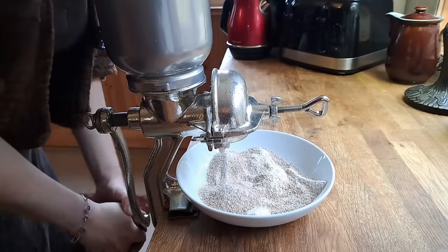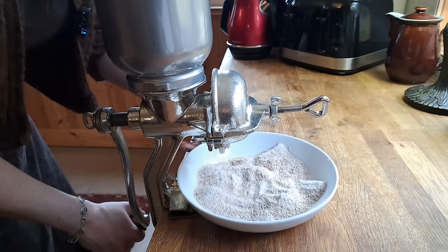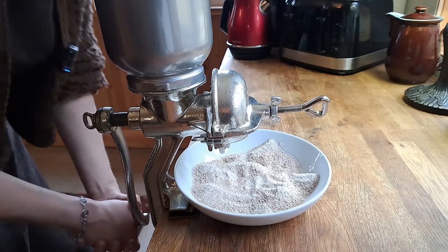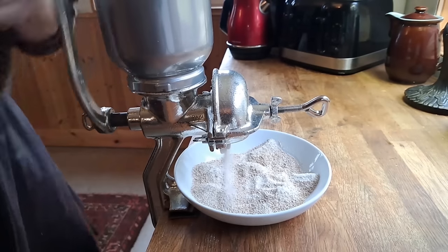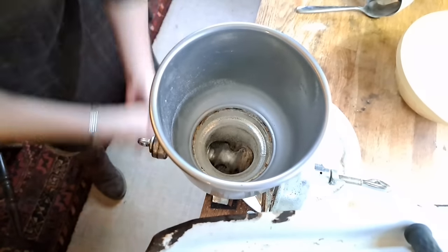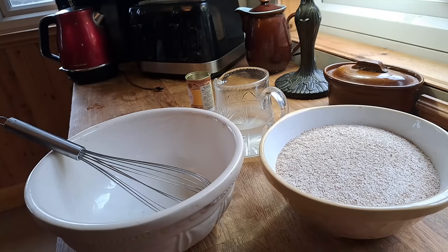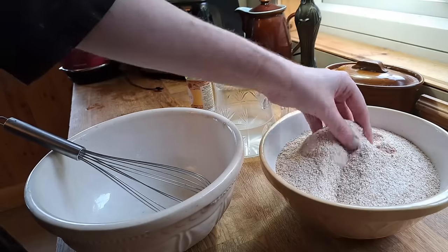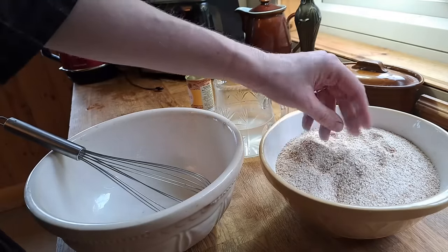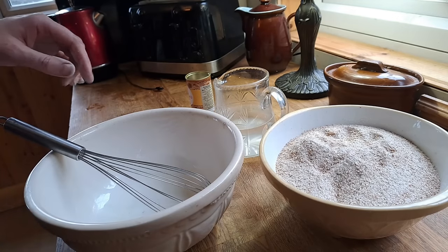This is going to take like 5 minutes, I reckon. The other advantage to doing it this way is that the flour comes out slightly warm, which is going to be great for the yeast. Okay, so 3 cups of berries yielded just over 5 cups of flour. This is extremely wholemeal, and I never have much luck with wholemeal bread, to be honest, but I'm going to give it a go anyway.